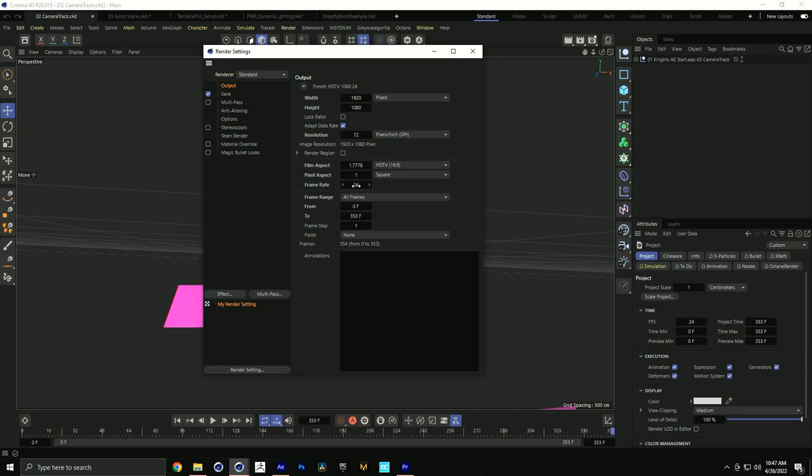And if you're a Cinema 4D user, you'll notice that sometimes, I don't know about you guys, I might forget to change the output frame rate, and I'll just change the project frame rate, and that can get you in trouble. It's all taken care of for you. You just got to use that exporter.